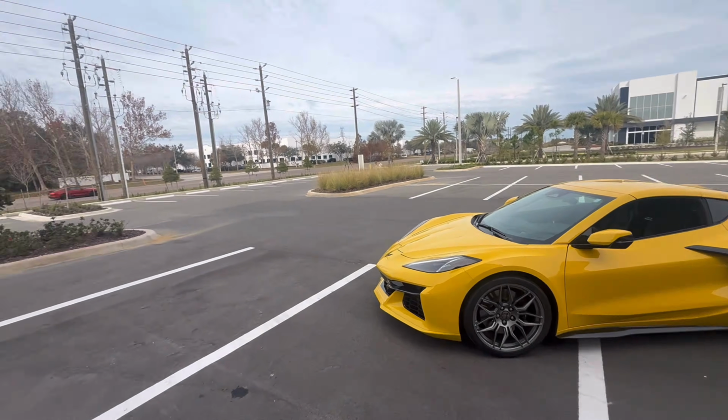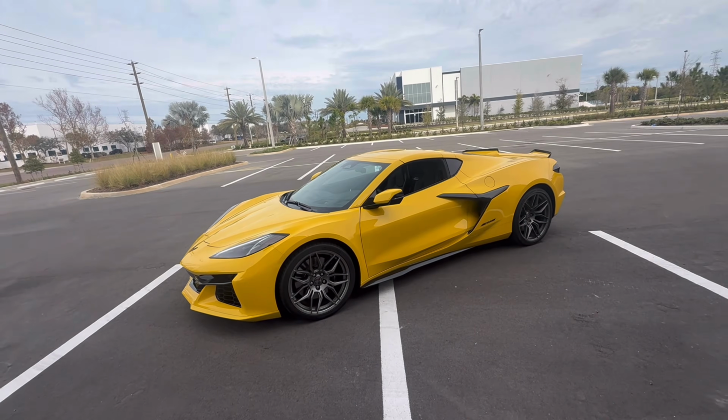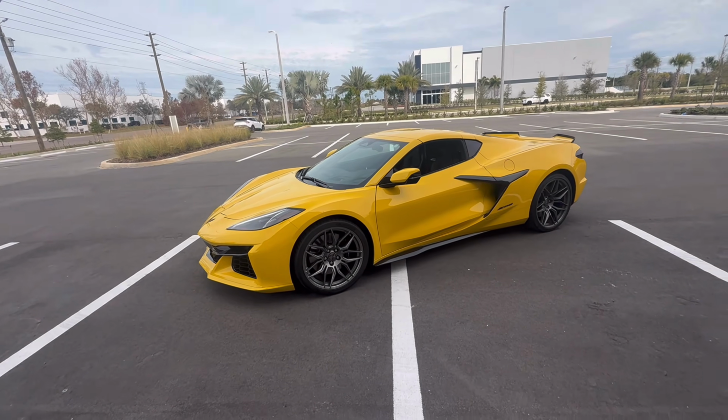That is my goal. That's a nice GT350 right there driving by. Shelby GT350. I actually like those cars also, but I heard the motors are kind of hit or miss as far as reliability goes.